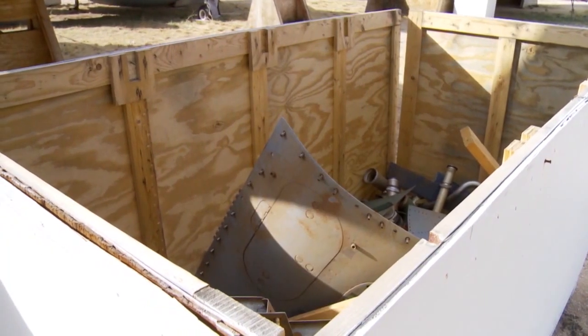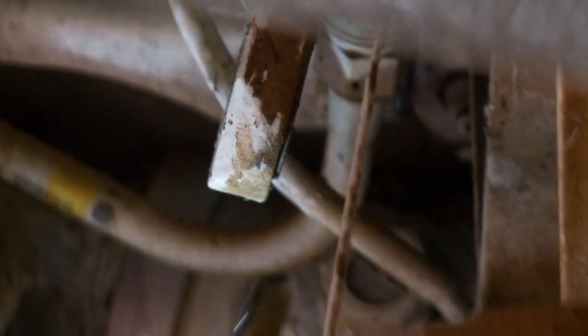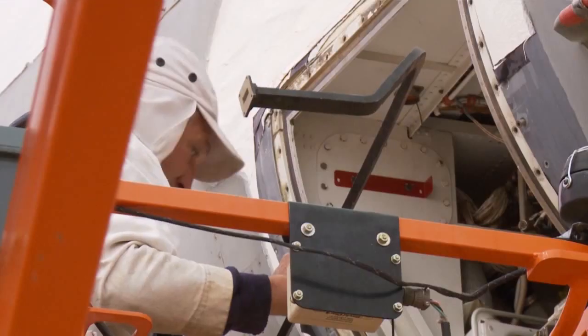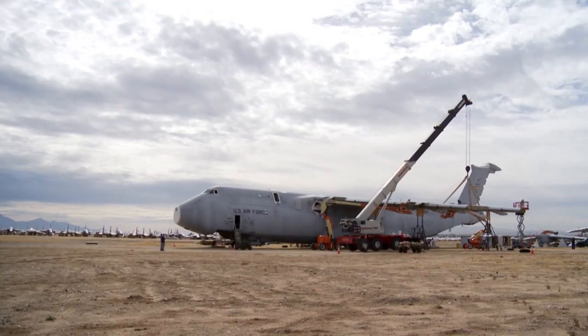There is a savings of dollars when we reclaim parts from here at the Boneyard, but that's not actually the biggest benefit. The largest number of parts we reclaim cannot be bought, and therefore, without the parts that we reclaim here at the Boneyard, we'd stop flying. Yep, that's it. So a lot of different things occur here all the time.